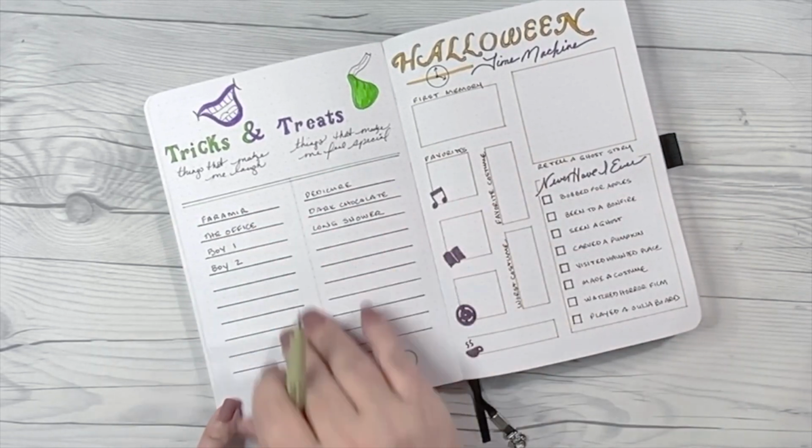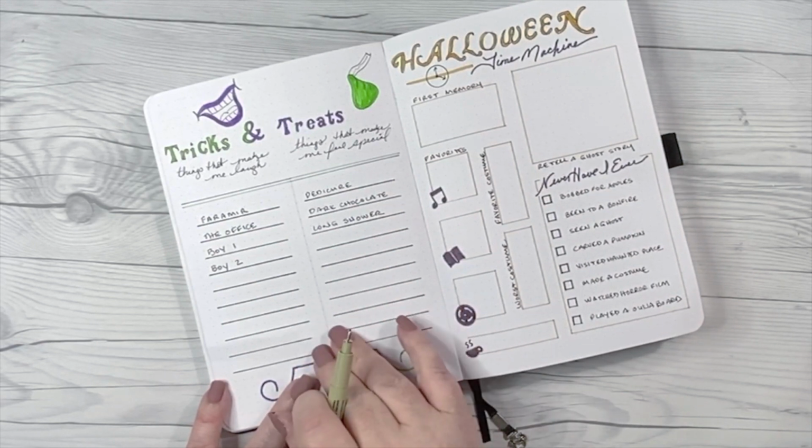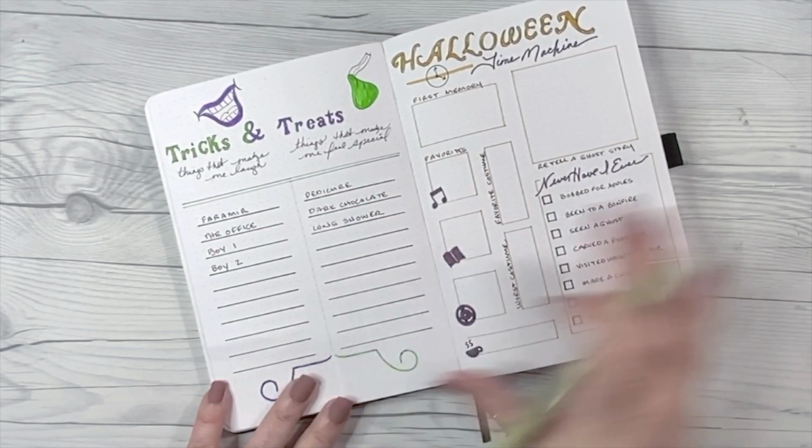Faramir, my boy cat, both of my sons, boy 1 and boy 2, and the television show The Office are all things that make me laugh. Your list would be tailored to you.